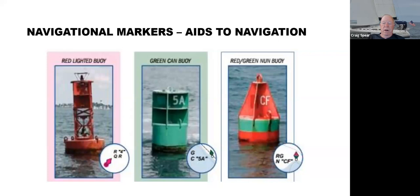Notice it also has a little circle underneath it. That means it's floating. I'll show you something later on a beacon that is fixed. It'll have a little dot there, not a little circle. The reason for a circle is that the position is approximate.